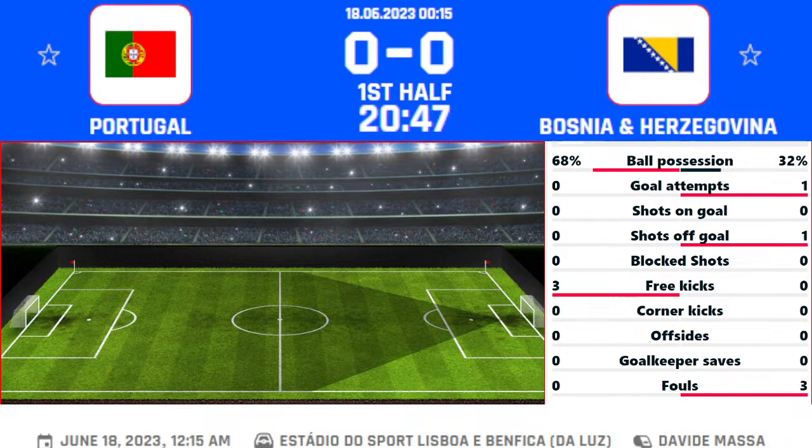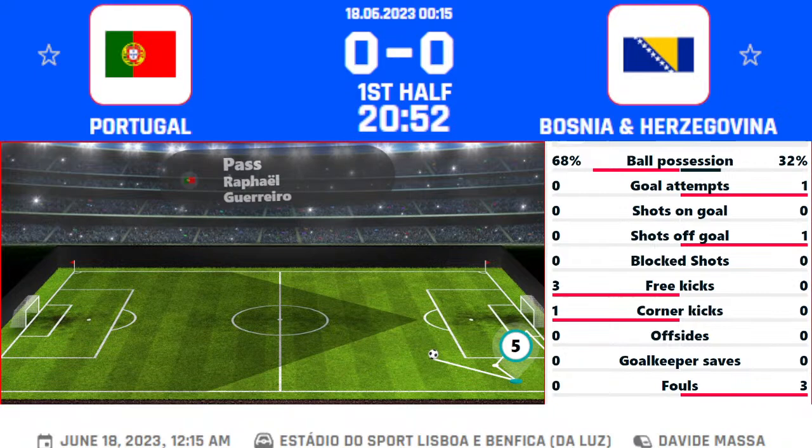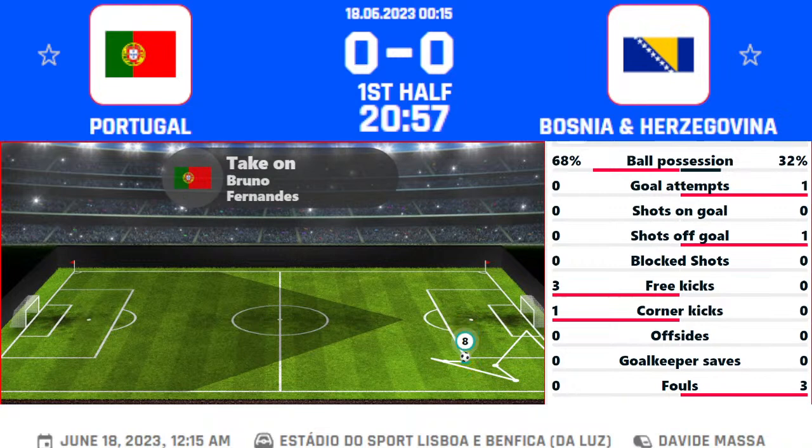For Bosnia, they have won three games in their last five matches. They have lost their last match. So, they have lost against Slovakia and Romania. They have won against Iceland, Montenegro and Finland.